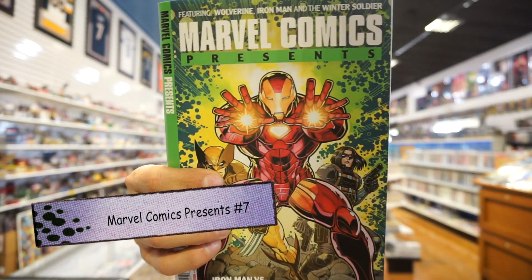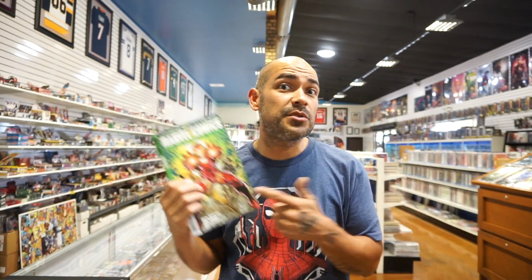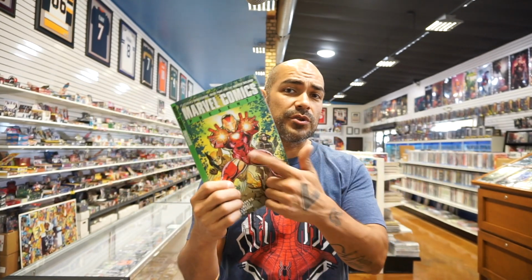The next one I have here is Marvel Comics Presents issue #7. Now, I'm not sure if you guys have ever checked these out, but Marvel Comics Presents might be something that, if you're new to comics, you might want to check out as well. There are 3 different stories contained within each one of these issues. So it's something else you might want to check out.